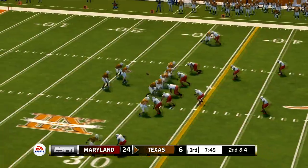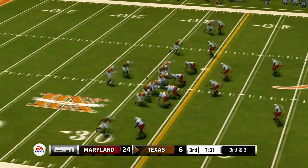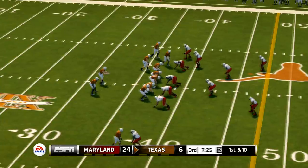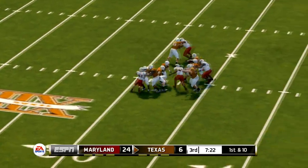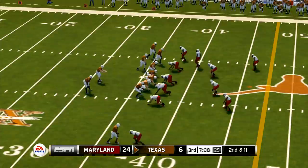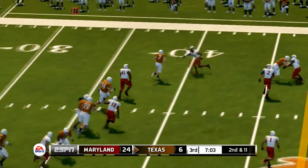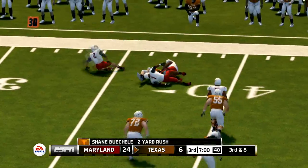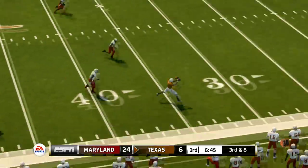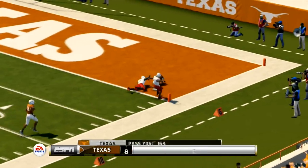Nice run up the middle. And he's taken down. Runs right for a nice gain. He's scrambling. That's a great tackle at the 37-yard line. Now he tries to buy some time. They'll bring him down. Lets it fly. He got it! Inside the 30 to the 10. They're not done yet.